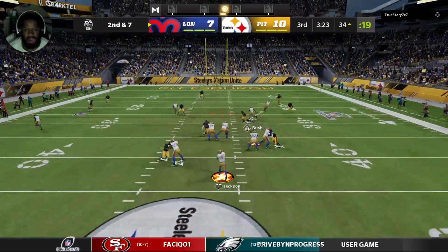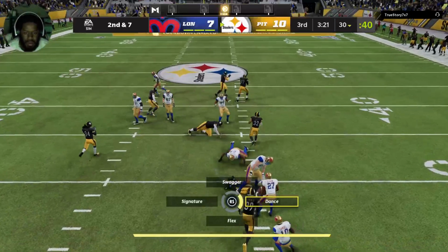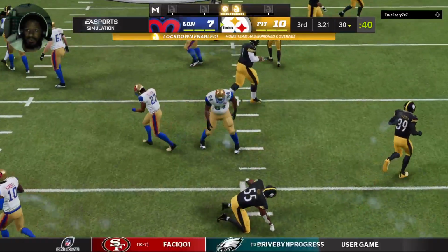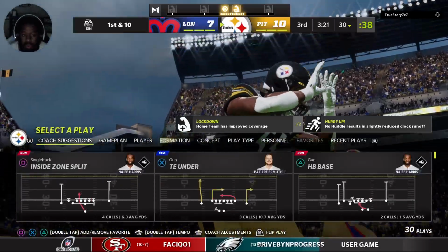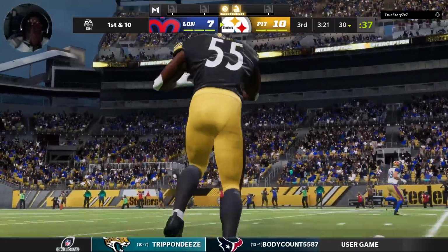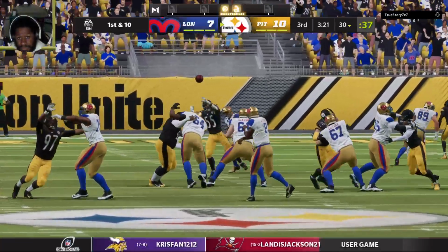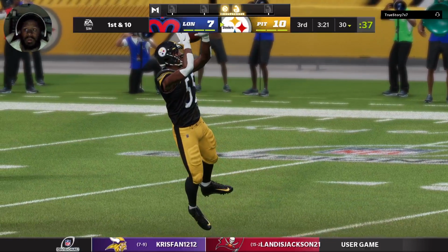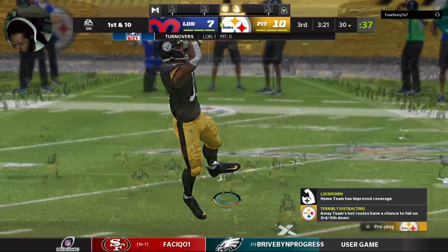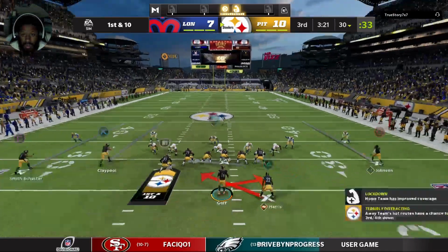On 2nd and 7, Jackson. He rifles one that's intercepted. It's Devin Bush, the linebacker, who picks it. And the Steelers are going to take over at their own 30-yard line. So it was a drive that had real promise here to begin the 3rd quarter, but ultimately derailed by the INT. And that was the position you wanted to be in. Coming out to start this 3rd quarter, get a nice drive going, looking for the end zone. Possibly got a little bit too greedy right there.